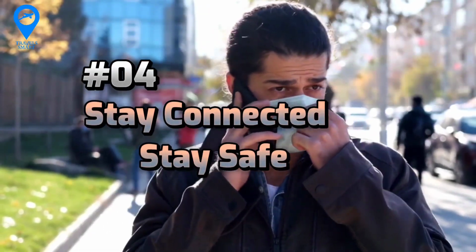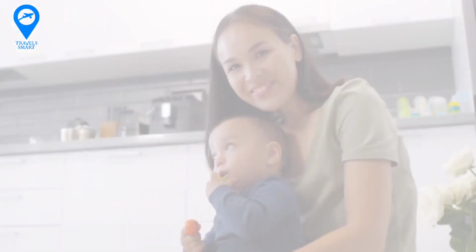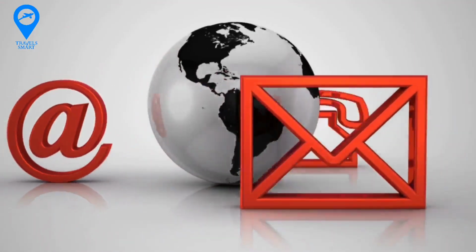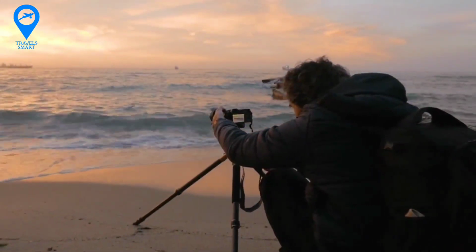Hack number 4, stay connected and stay safe. While solo travel is all about independence, it's crucial to maintain a connection with your loved ones. Before you set off, share your itinerary, accommodations, and contact details with a trusted friend or family member. Regular check-ins, whether through messaging apps or calls, provide an extra layer of security during your solo adventure.